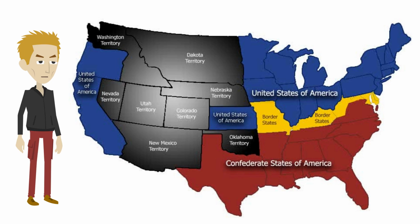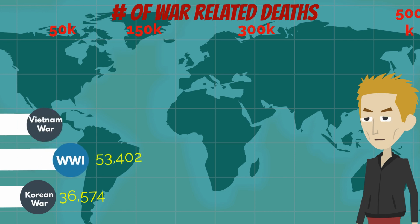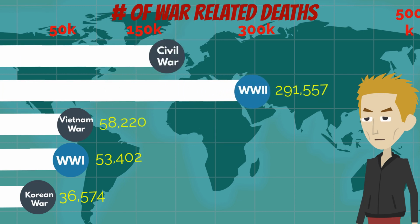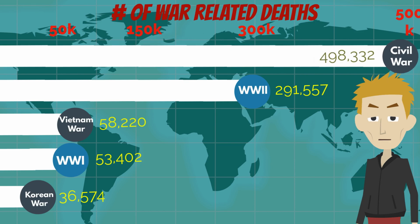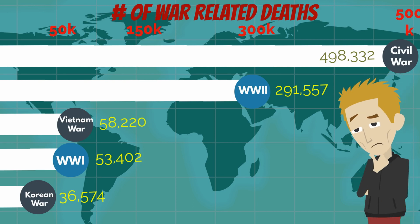Here, you can see how each of the 5 wars compare in terms of the number of total US service members who died in each. The Civil War had almost twice the number of US service member deaths as World War II. It had more than 8 times as many as Vietnam, more than 9 times as many as World War I, and more than 13 times as many as the Korean War.